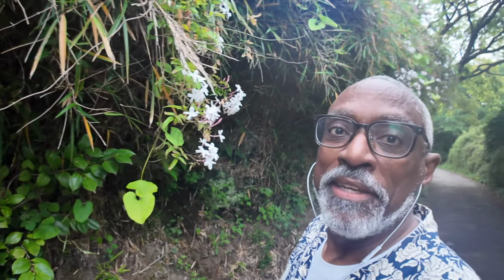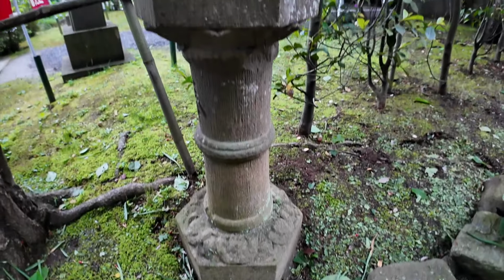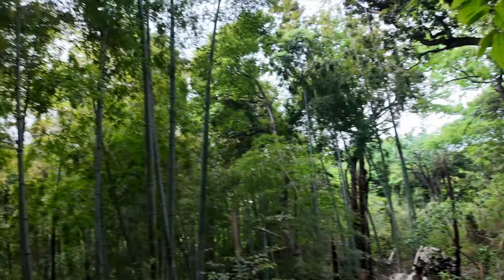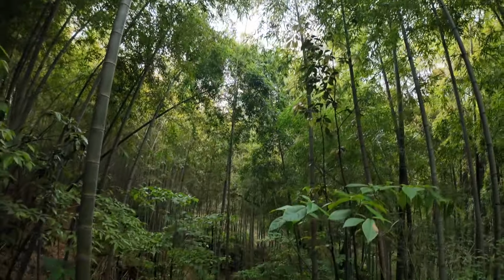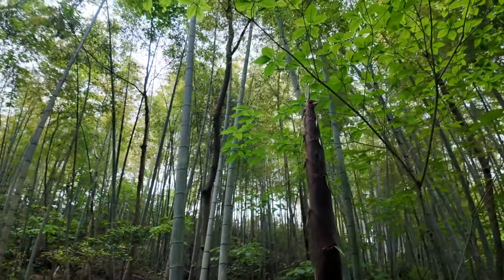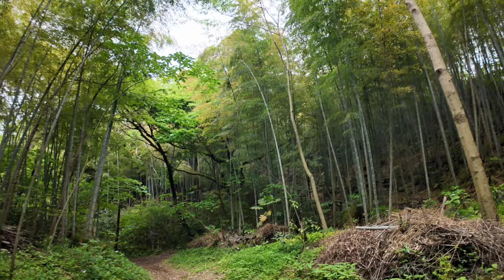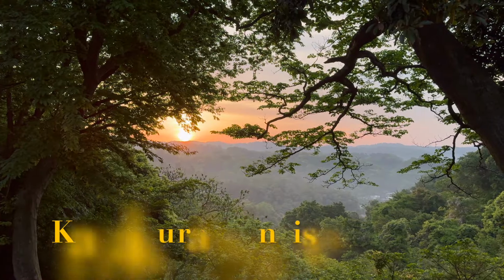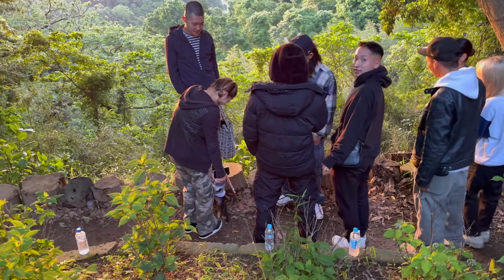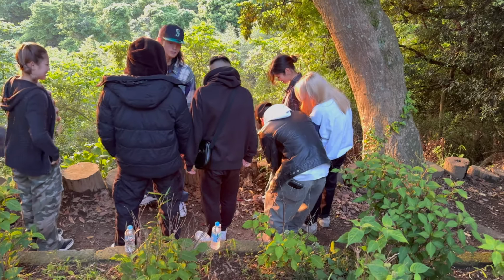Beautiful scent. Pink jasmine. Very nice. Isn't this beautiful? Very beautiful bamboo grove here. And when these start growing, they grow very fast. Good morning. It's a beautiful morning. Thank you.